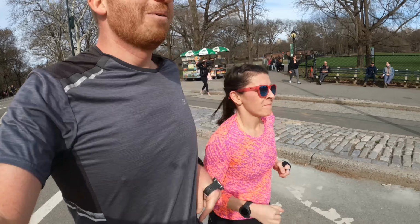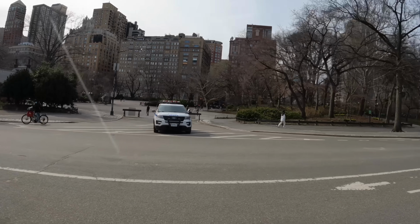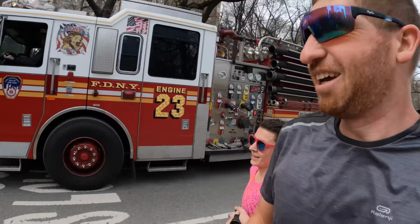Exactly. We would, by the end of it, either be going like 40 miles an hour, hammering it, getting a ticket from the police over there, or someone will be walking. Yeah, absolutely. We're so hot, they brought in the fire truck for us.